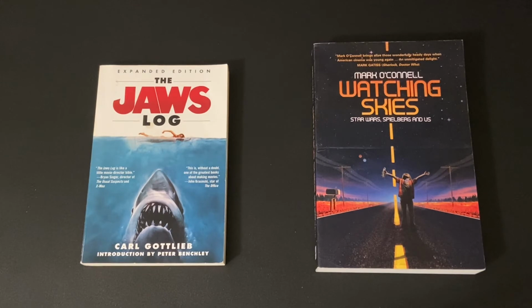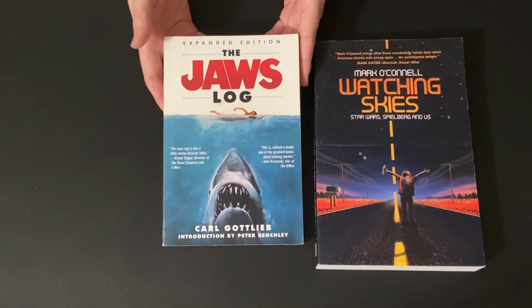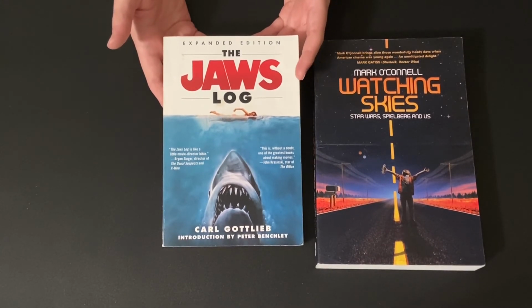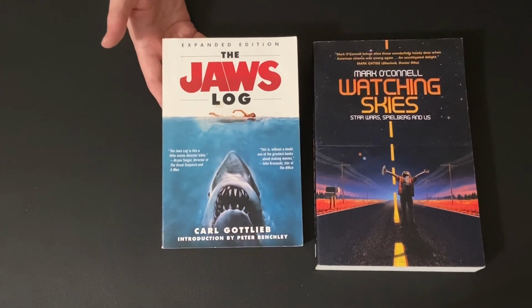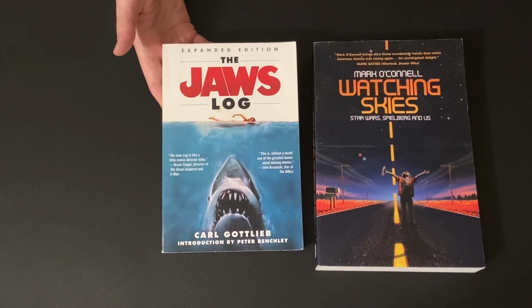This is a later reprinting of the expanded version that gives a great deal more text. Gottlieb writing, years after the massive success of Jaws and adding essential content to the original paperback volume. So if you do pick up the Jaws Log, make sure that you get one of the expanded versions, because there is a great wealth of added material, and there's so much material out there still that you could essentially make a whole second volume. He did actually wind up doing a Jaws Log 2 in relation to the sequel, Jaws 2.